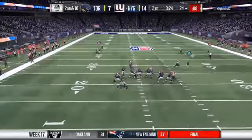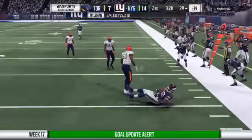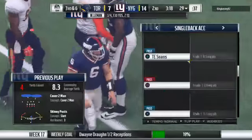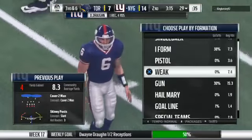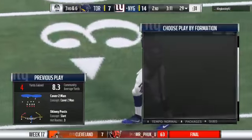To throw now on 2nd and 10. It's a short one here, complete to his tight end. And he'll get to the 29-yard line, brought down there. 4 yards on the completion, and it sets up a third down.